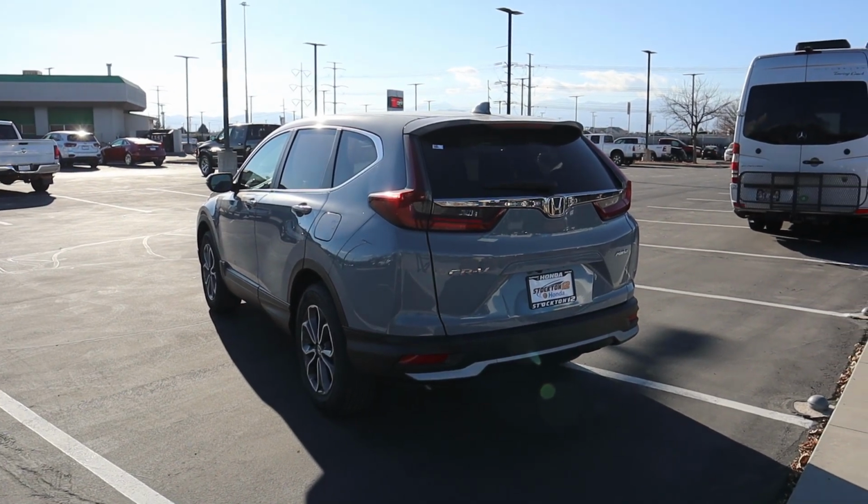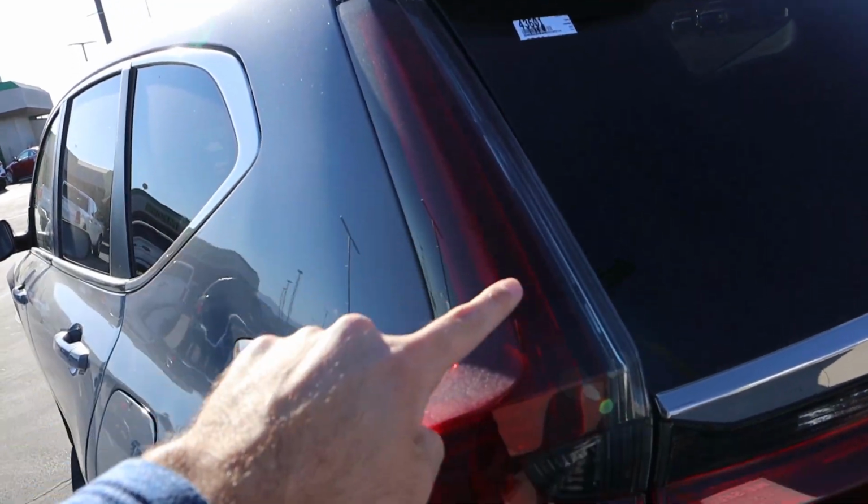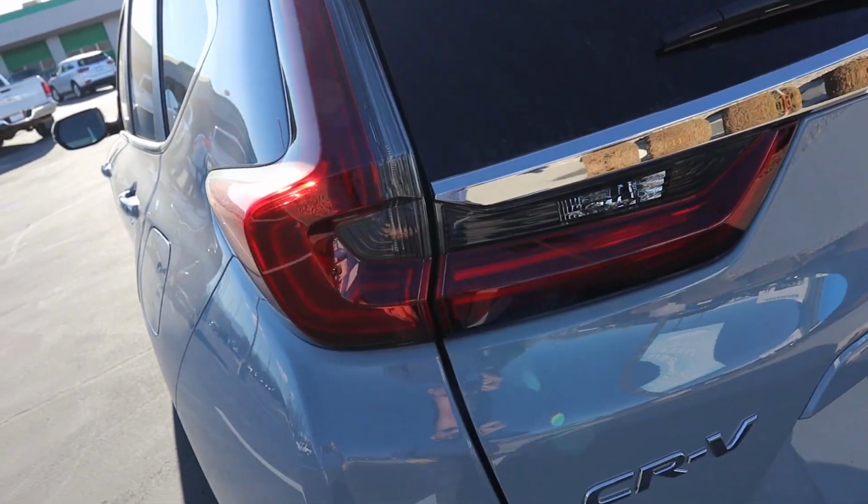But yeah, that's all. Now finishing things here in the rear, we have the signature CR-V taillights here in the back, which you guys know I've always been a fan of.